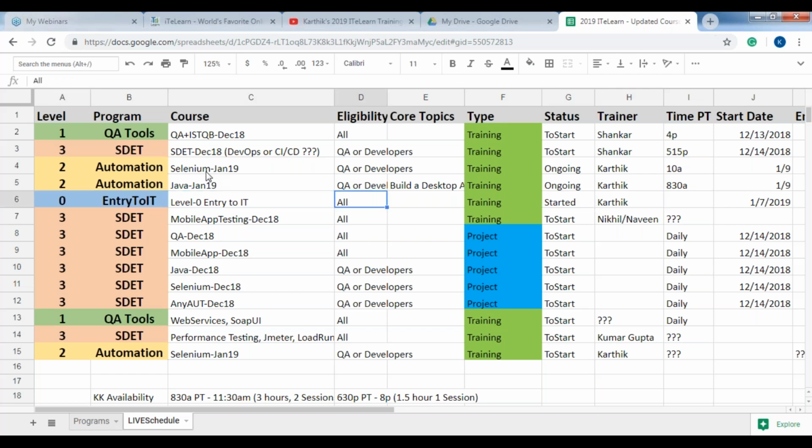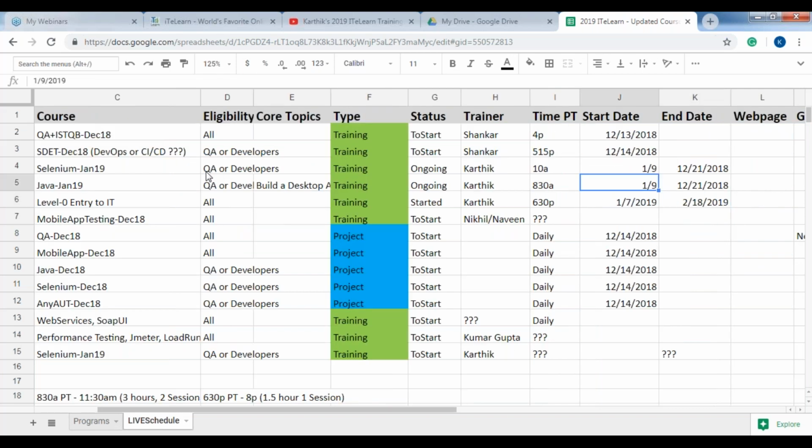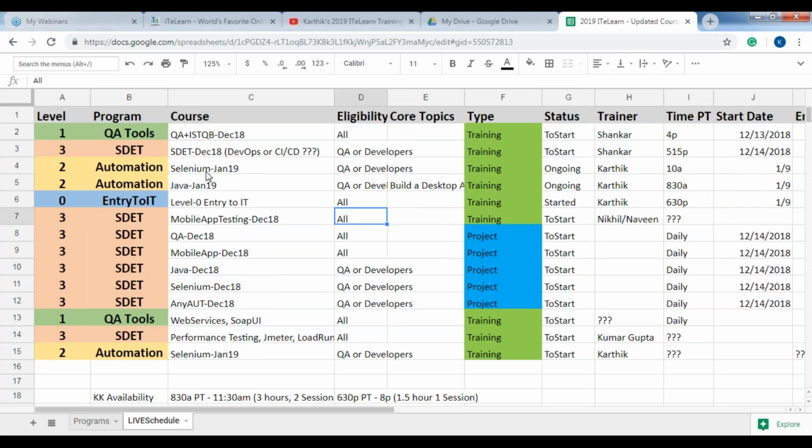Okay. So till there, let us say I've set it up. If I do this at 6:30 p.m. like this schedule, okay, and I'm now tight on time from now. This maybe I will start from the same date, everything same date. Now comes the mobile app testing, which will be from Nikhil and Naveen team. December, no. Definitely Jan.